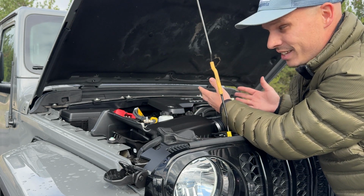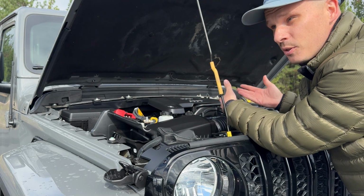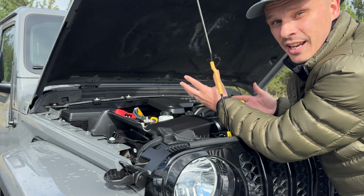But that's not a bad thing. I have really liked this engine. This engine also helps out in giving 1,700 pounds of payload capacity, which means you can haul a lot in the bed and quite a few people. And then its towing capacity is 7,650 pounds.